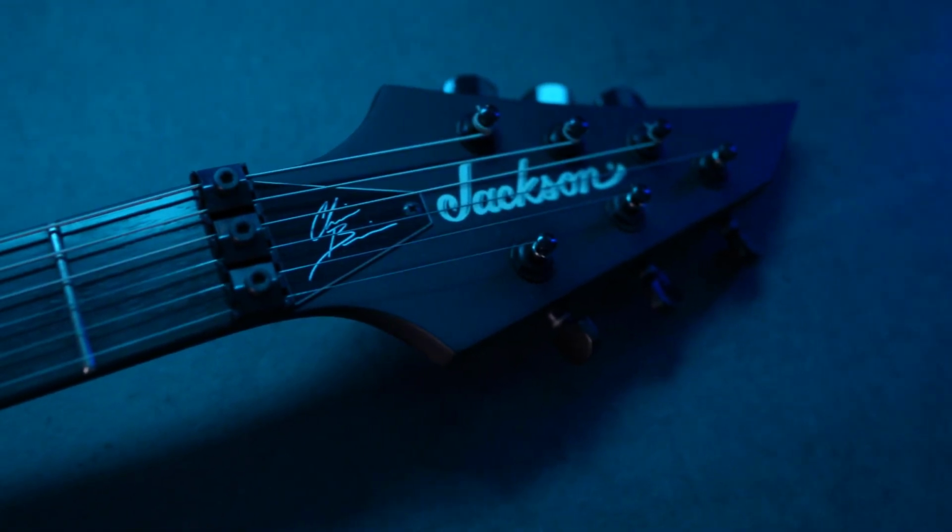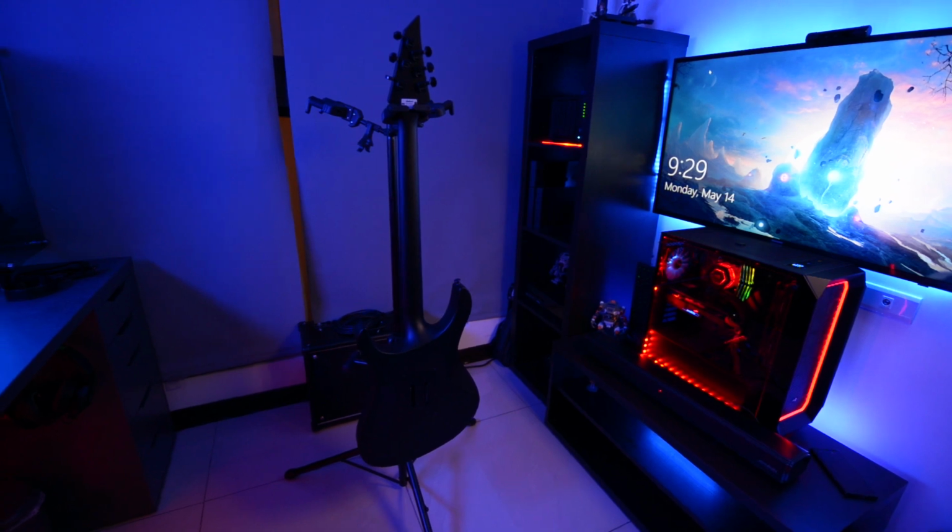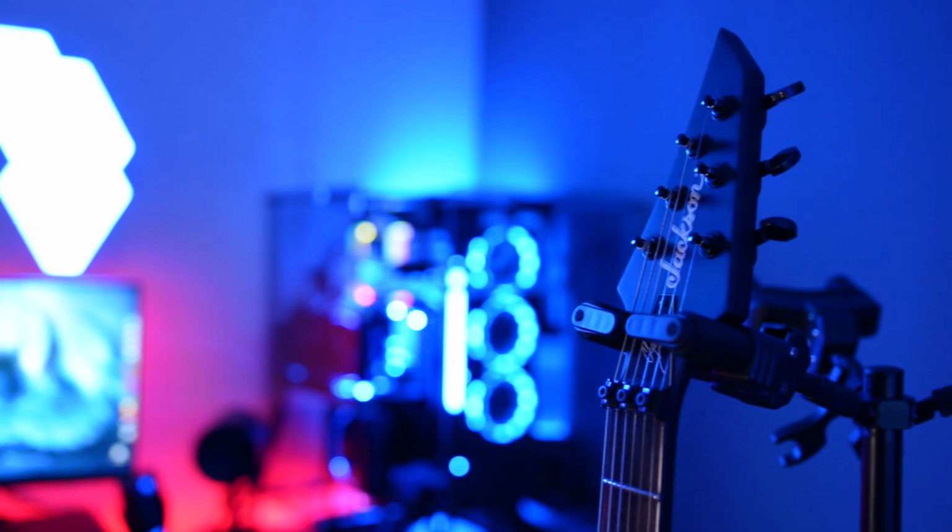So my favorite piece of tech for this episode, my friends, is this guitar. This is the Jackson Pro Series Signature Chris Broderick Soloist 6. And this guitar, my friends, is amazing, and not just for the badass looks. This guitar is a beautiful one-piece build and boasts an arch top, mahogany body, and through-body maple neck.